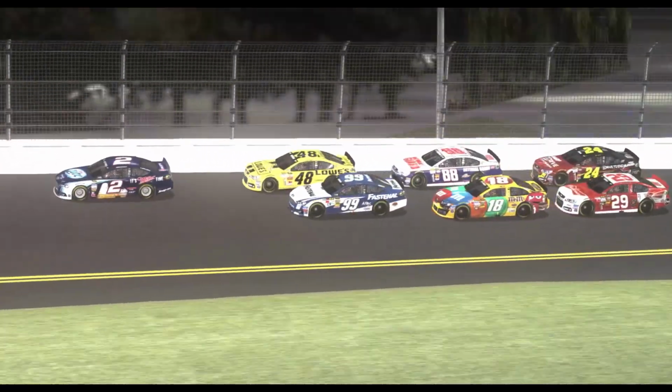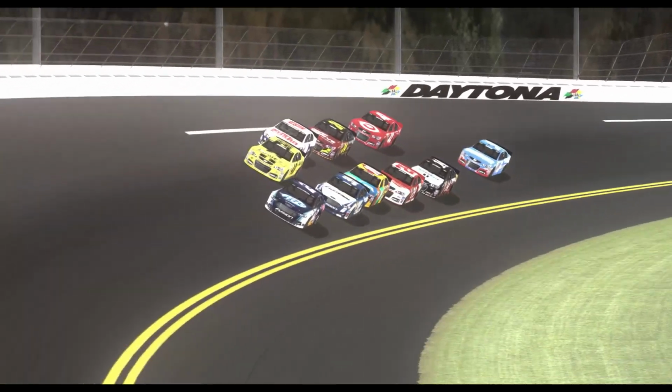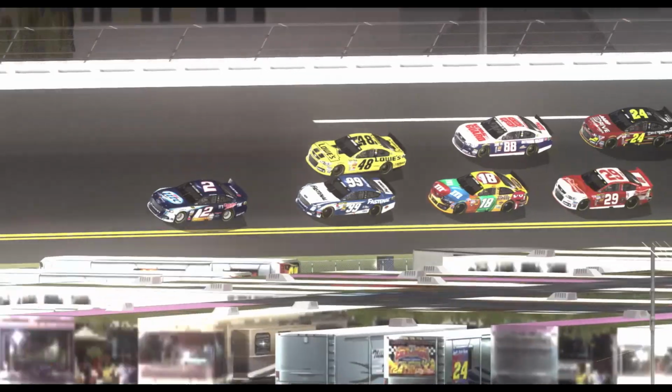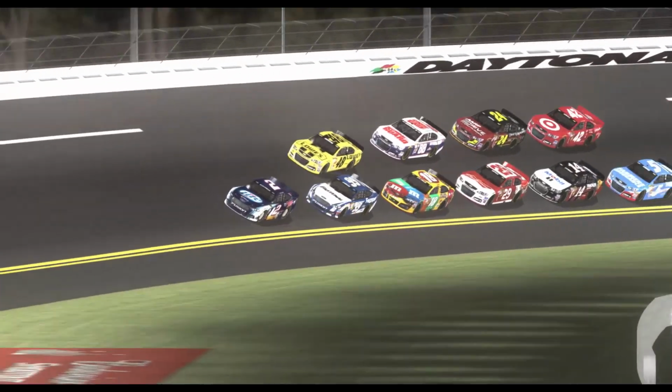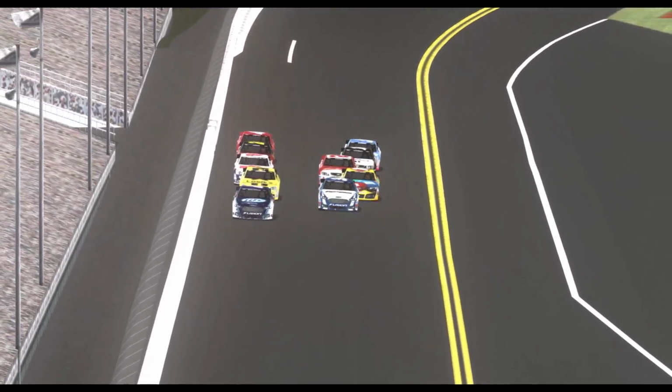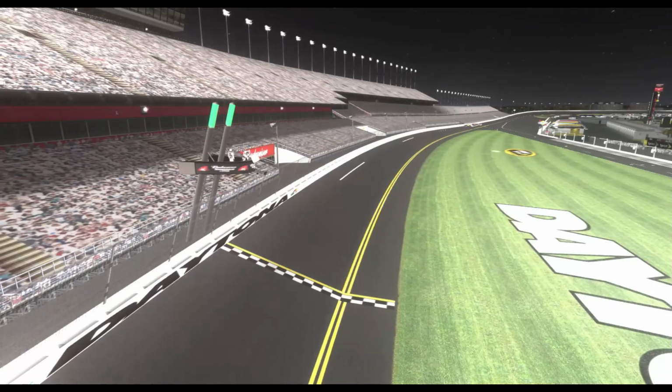And here's the finish of the race. And I'm going to do a little commentating here. This is Brad Keselowski, the defending series champion and a Ford this year. Remember, Dodge exited the sport after the 2012 season, so they went out going on top. So Keselowski may have a shot to win this race.